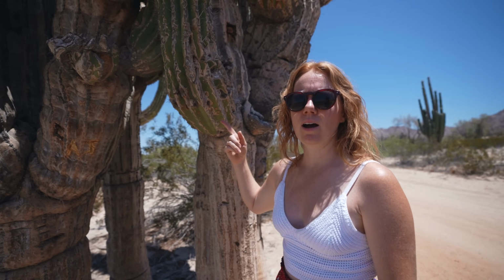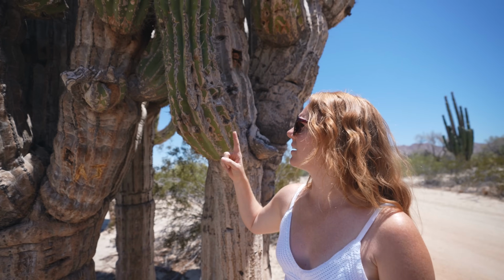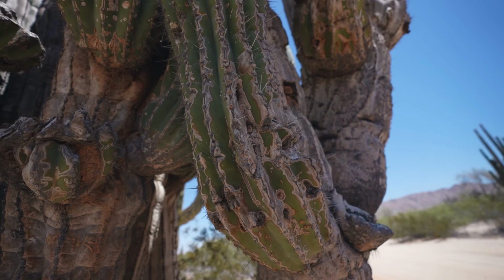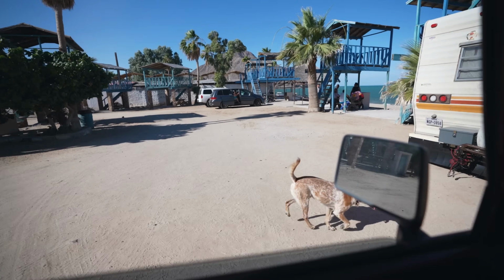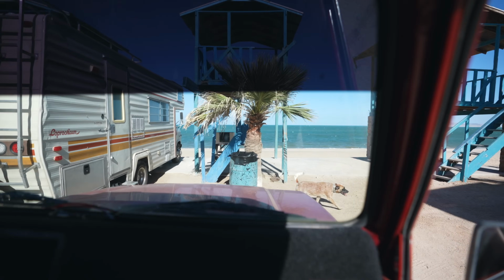Real talk, this is how long and pointy my leg hair gets if I let it go for a couple days. You and this cactus have something in common. I know. You goobers. Don't get in front of me.